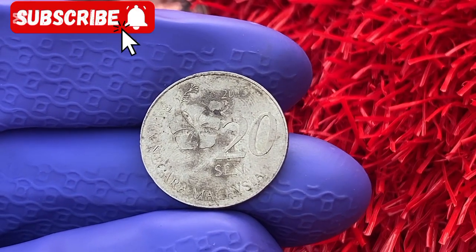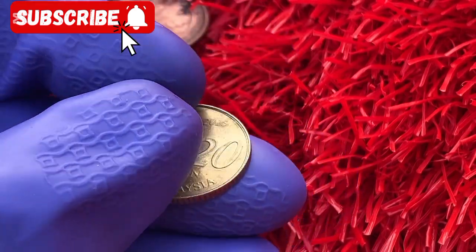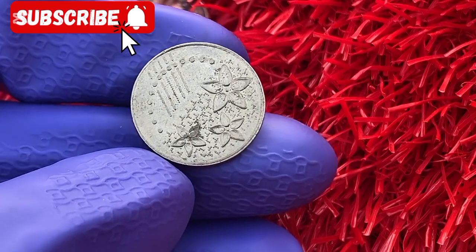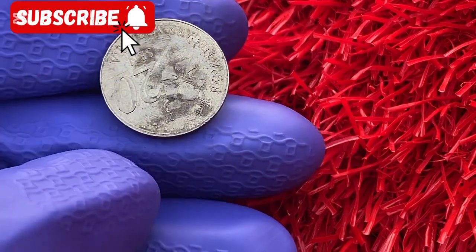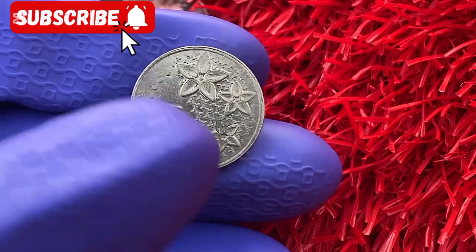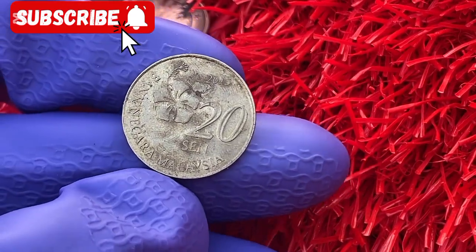To understand the 2015 20-cent coin, we first need to look back into the history of Malaysia itself and the evolution of its currency system, because the sen is a subdivision of the Malaysian ringgit, where 100 sen equals 1 ringgit. The sen coins have been an essential part of everyday transactions in Malaysia for decades and reflect not only economic policies, but also the cultural and political shifts in the country.